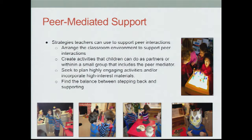And then finding the balance between stepping back and supporting. What I've always talked about is that observing goes such a long way, letting the kids do it on their own. If I had stepped into the situation of the story before, I could have ruined everything. Instead, I just observed, and it all just happened, and it was great.